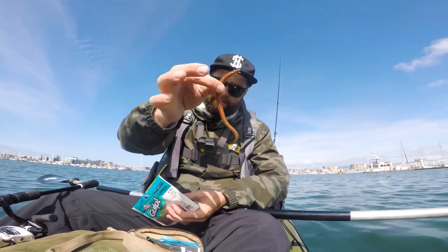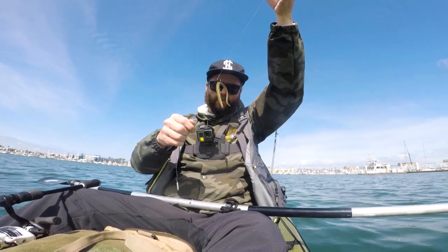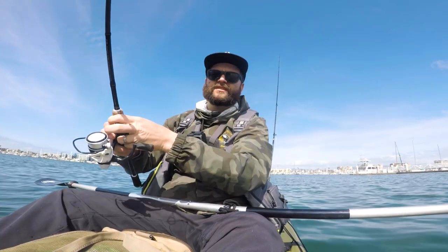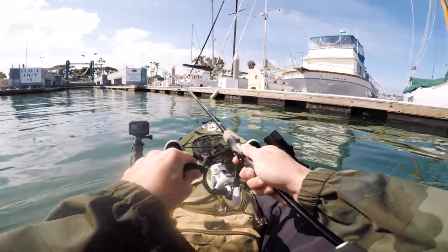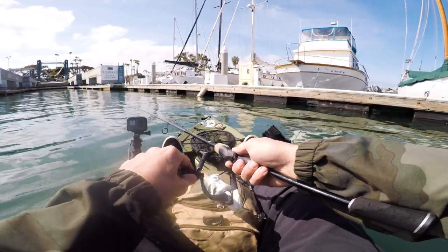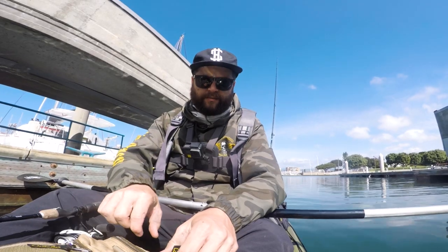The gulp sandworm. Never used these before, no clue how to rig it up. All right, so I've got the sandworm wacky rigged on a drop shot. See what happens. Oh wow, we had one reeling it in. Just then, had one come after it. Going back to the gulp minnow.